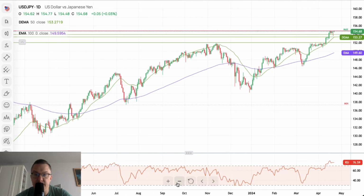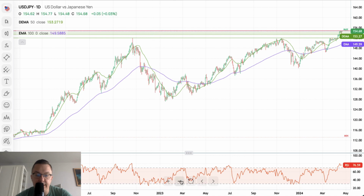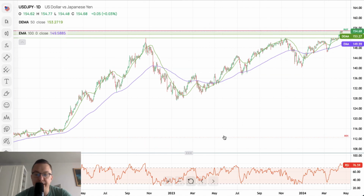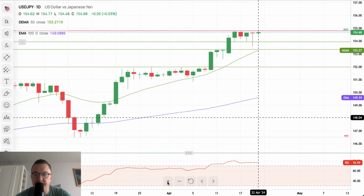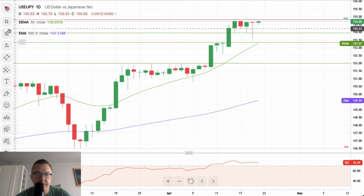153 is the highest level in 2024. As you can see, it is the highest level in 2023. It is the highest level since the highs of 2022, located at 151.99. So right now there isn't any situation like this in the history. I mean, not on this chart. So it's basically better to just look at the current situation with the horizontal levels, technical horizontal levels, support, resistance, and of course some moving averages together with the momentum. This for the US dollar to the Japanese yen.